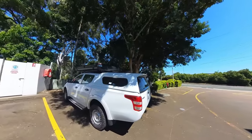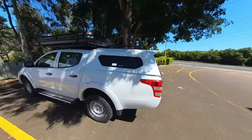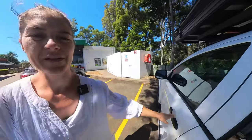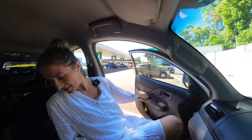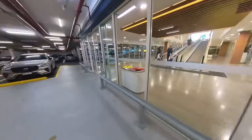At this stage we place the canopy, and then the next stage will be to put the tent on top. So tonight we have only one tent, and Leo will sleep in his car, so I will show you how he sleeps in the car tonight. Ready to go to buy a boat.